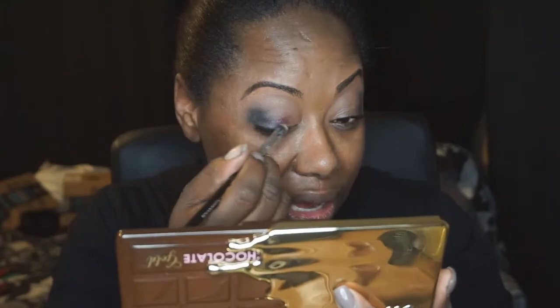Now that that is lovely, going in with a small lid brush, and I feel like this purple that's in here, I feel like that's what we need in our lives. So yeah, let's use that. Oh, she's pretty. She's very pretty.